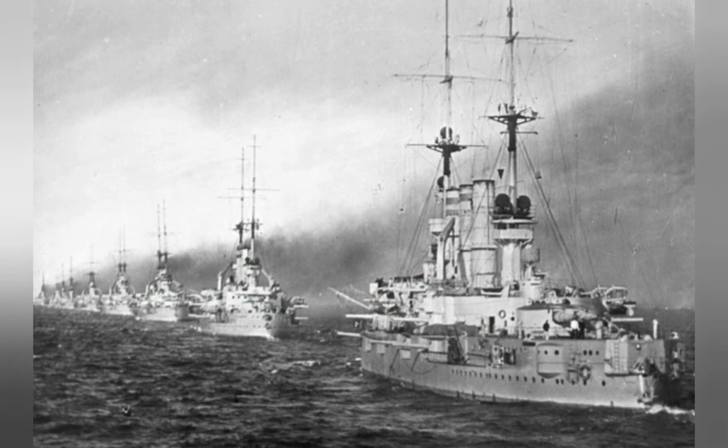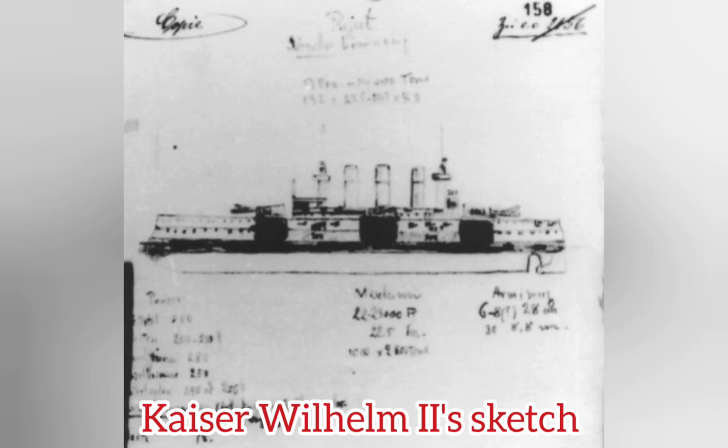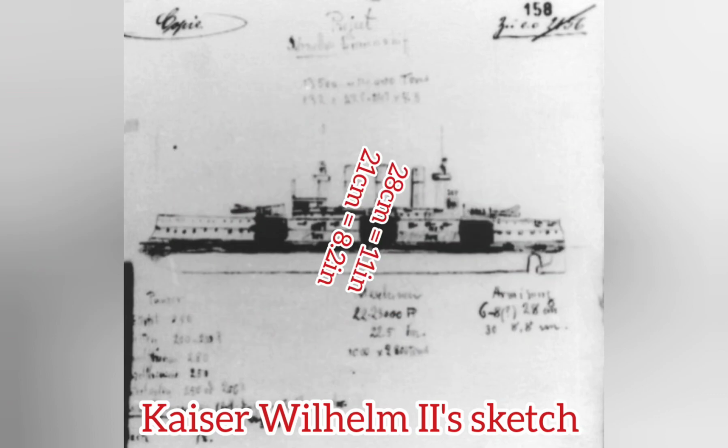On the 20th of July, 1903, the keel to the battleship Deutschland was laid down in Kiel, Germany, and this would end up becoming the final class of pre-dreadnoughts Germany would produce. In December of 1903, Kaiser Wilhelm II asked the Naval Development Department to look into a heavy armored cruiser design of 13,300 metric tons with 4 28-centimeter main battery guns and 8 21-centimeter secondary battery guns.